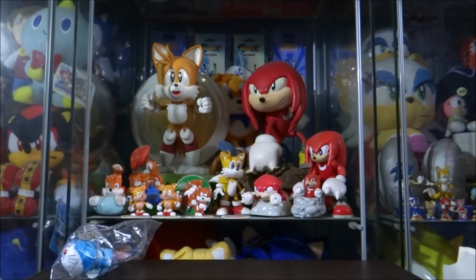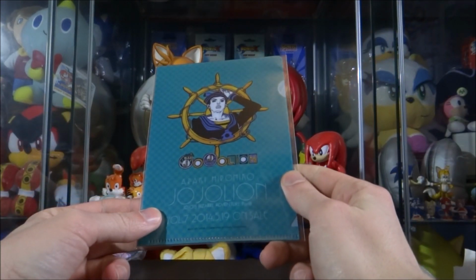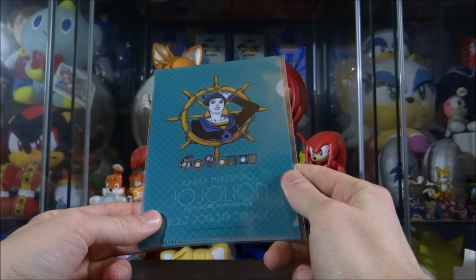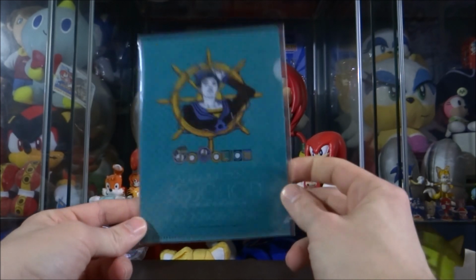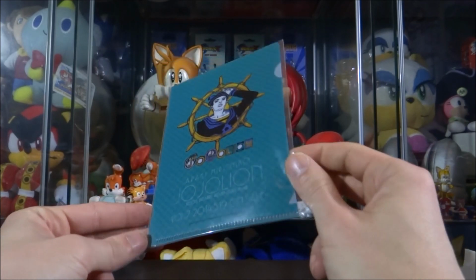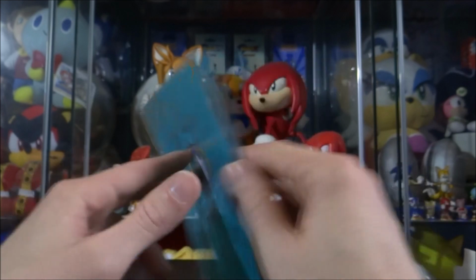So let's grab something else. Okay, so this is from the anime, and I think it's got a manga, of JoJo. My friends are a fan of this, but I honestly don't know much about it. This is like a very small portfolio sleeve of it.